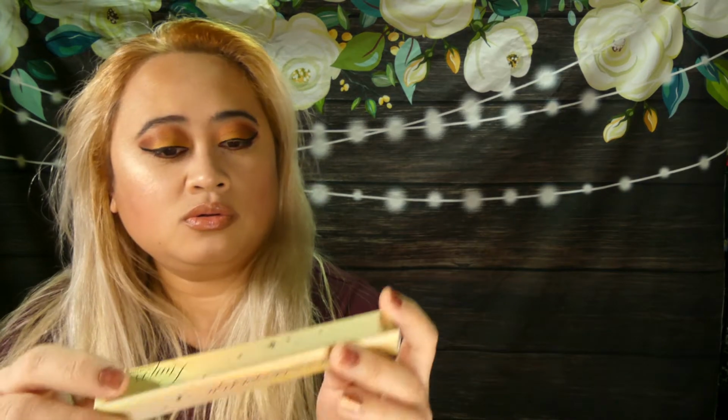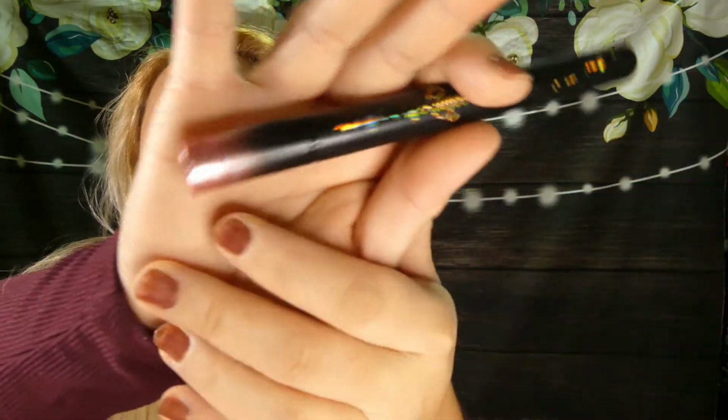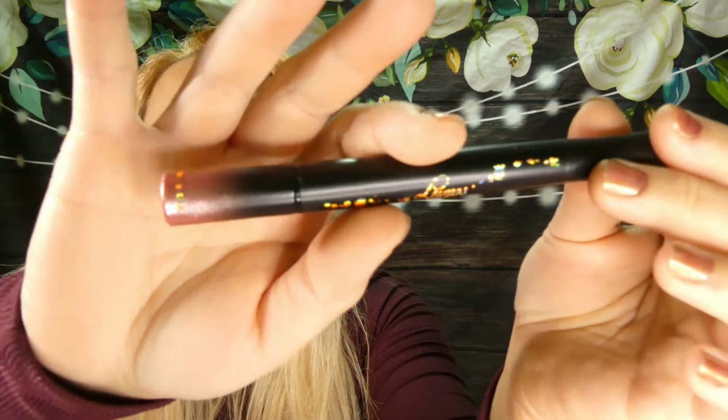Next, we're gonna get into LA Splash Cosmetics Luminous Liquid Metals. Okay, this is a classic. Was it the horror eyeshadow palette? No, okay, I'm reading the wrong one. There we go. Luminous Liquid Metal Duo, Jumbo Felt Tip Liner and Crease Cut Definer. Value $18. Oh, I like the color. Look at that. Pretty. The color's pretty.